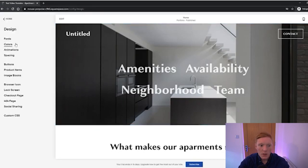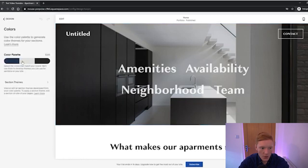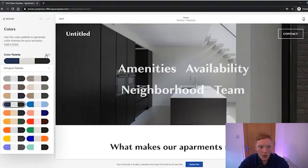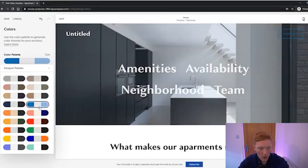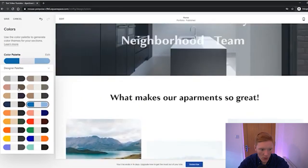Now we're gonna jump into the other option we have here, which is gonna be colors. You'll have the option to change your color palette, but also section themes. We're gonna go ahead and change our color palette. And our company style is more of a blue one. So I like this blue one.